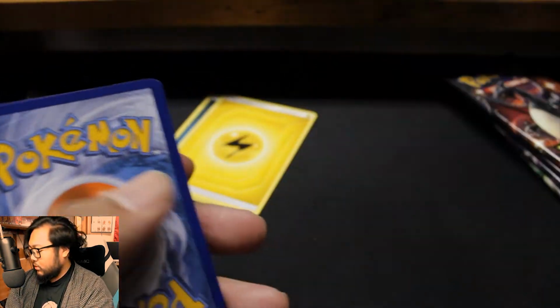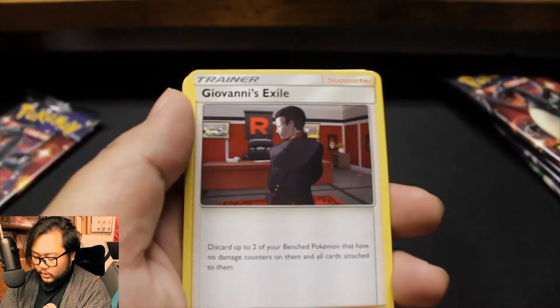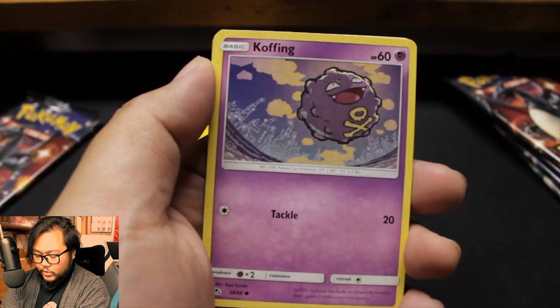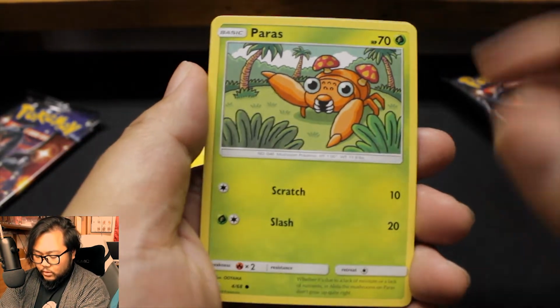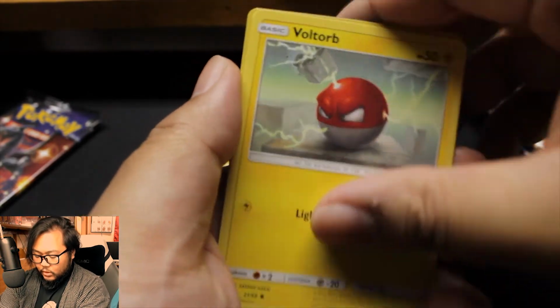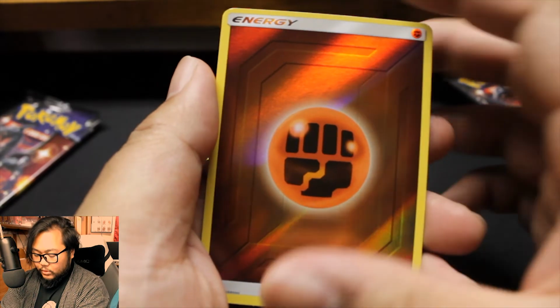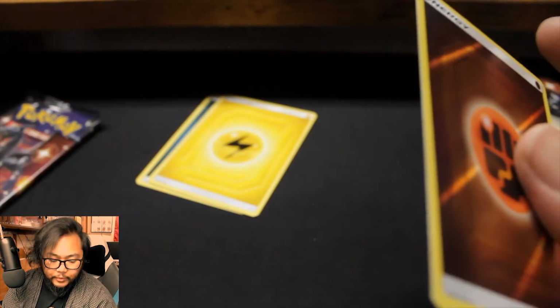Here we go. 1, 2, 3, 4. Okay. Psychic Energy, Koga's Trap, Lieutenant Surge's Strategy, Koffing, Paris, Cubone, Voltorb, Geodude. Ooh, I don't have many of these. An Electrode, non-holographic.